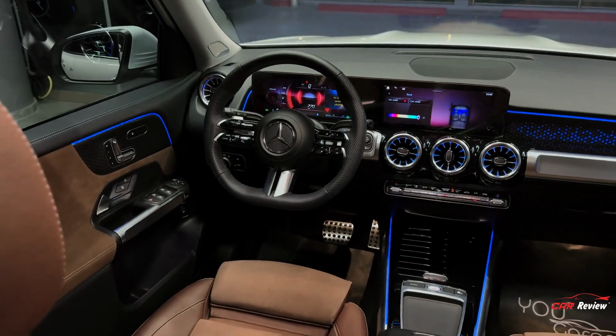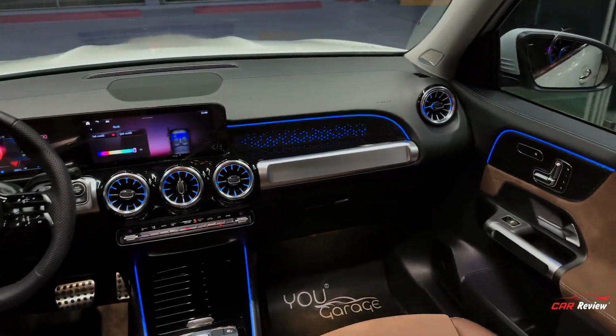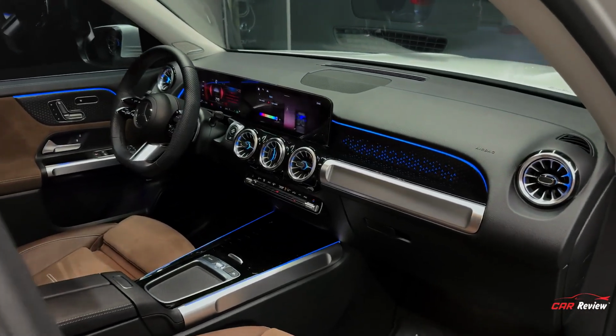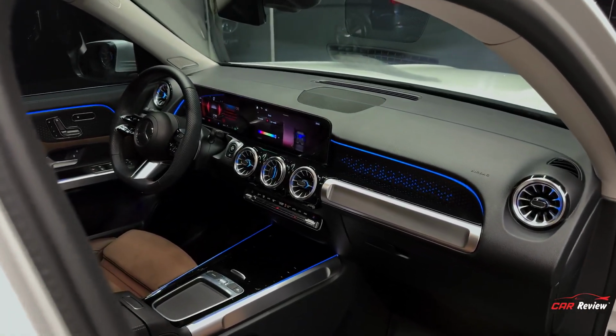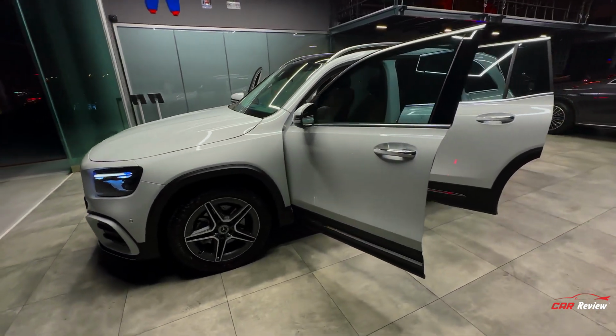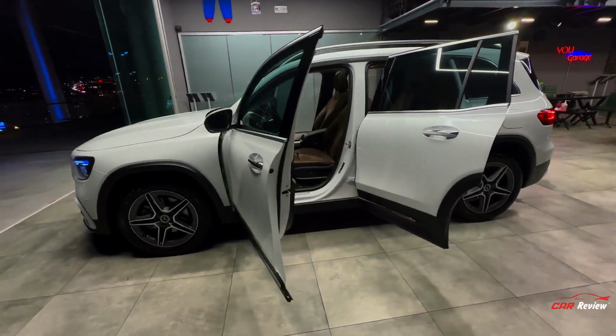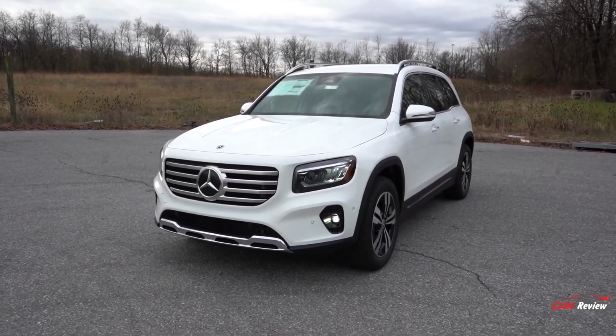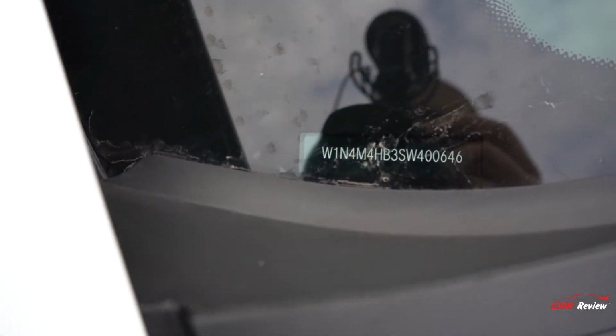Then making our way to the startup, let me start by showing you guys the key. All of your buttons are located on one side of the key. You got lock, unlock, and the button to pop the rear liftgate there, but it is all keyless entry with a push button start. So all I'm going to do here is simply put my foot on the brake and press that engine start button located just to the left of the center air vents there. But once started up, these are some of the best gauges, if not the best gauges, that I'm typically used to seeing. So this is Mercedes-Benz for you.